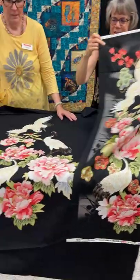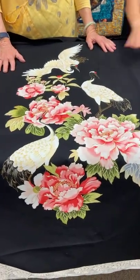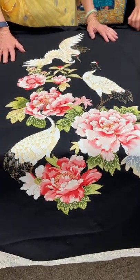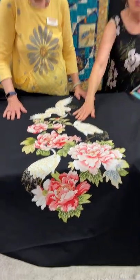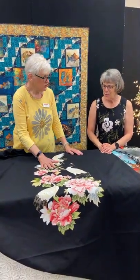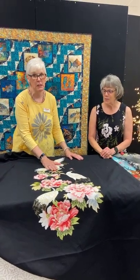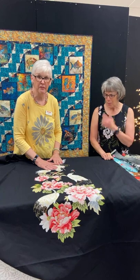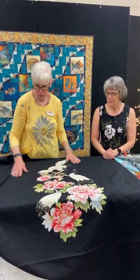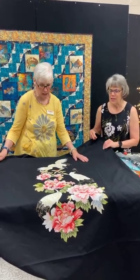And she fussy cut it. She fused the whole entire panel first with fusible, and then she cut it out and fused it onto a background of black fabric. And it's on her design wall now as she's trying to figure out exactly how she wants to complete it. And I think she said she used Steam-A-Seam Two, a two-sided fusible. So she fused it to the fabric, left the paper on, and then she was able to fuse it to the solid. I think this feels like it's a Kona, a solid.